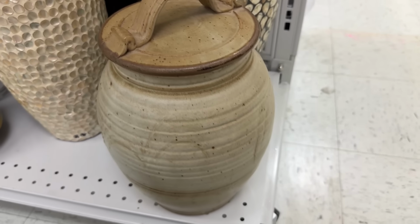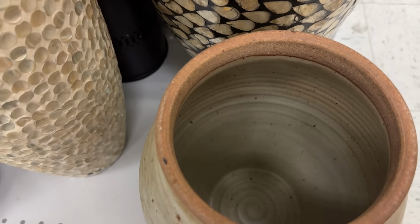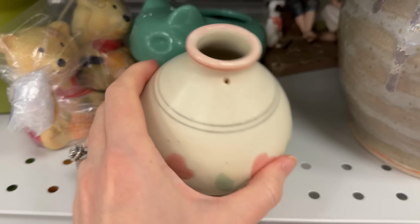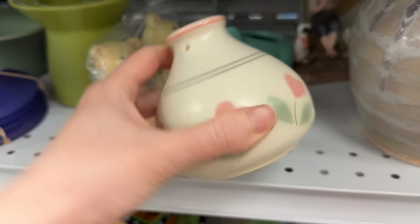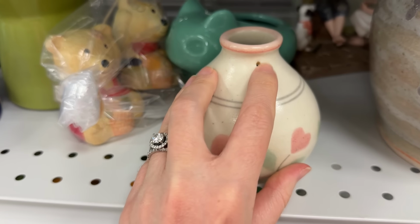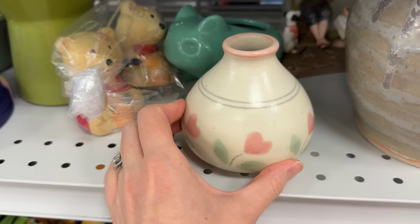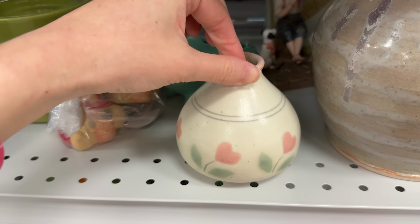Look at this giant lidded pot. Like, what would you even do with this? It's so huge. This is adorable. And I think, yep, that is, I think handmade, $2.99. Really cute. I don't know what that little hole is. Like, was that a mistake or part of the design? Does it need a cork? I don't know. It's really cute though.